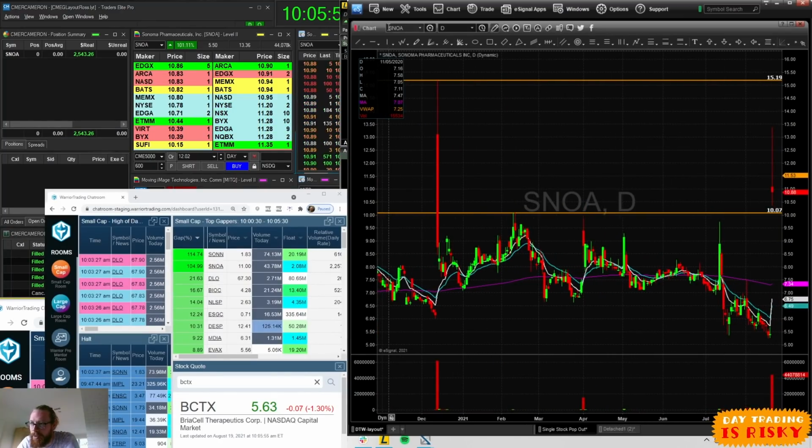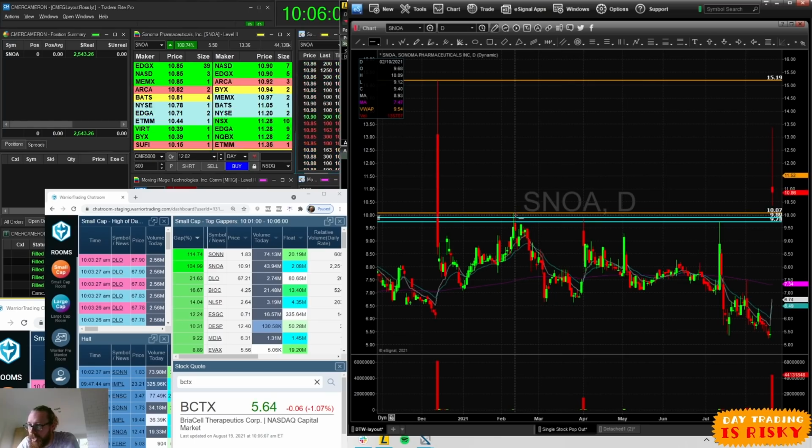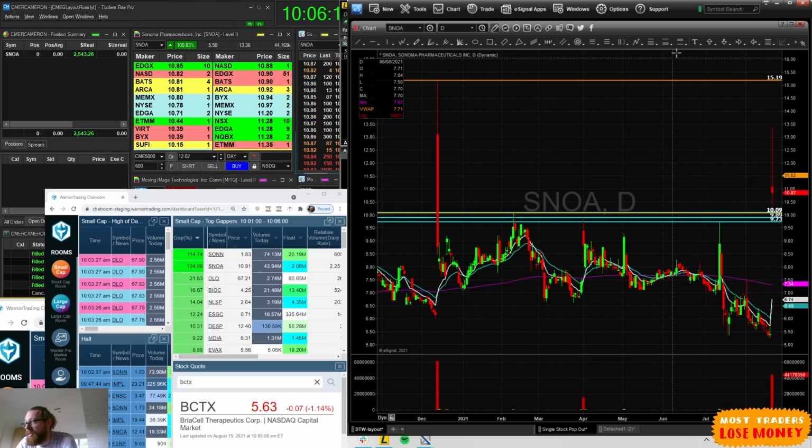The break of 10.07 was critical, as you can see right there. But what was also critical was 9.73 and then 9.89. And so it finally broke through those levels and then broke through. It was actually 10.09, not 10.07. And then that gave us room with no resistance up to 15.